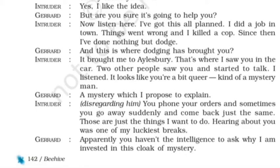Intruder, disregarding him: You phone your orders, and sometimes you go away suddenly and come back just the same. Those are just the things I want to do. Hearing about you was one of my luckiest breaks. Intruder was not focusing on Gerard. I got information for you. Now I am very happy that I will kill you and take your identity. Gerard: Apparently you haven't the intelligence to ask why I am invested in this cloak of mystery. Apparently you didn't bother why I am so mysterious.